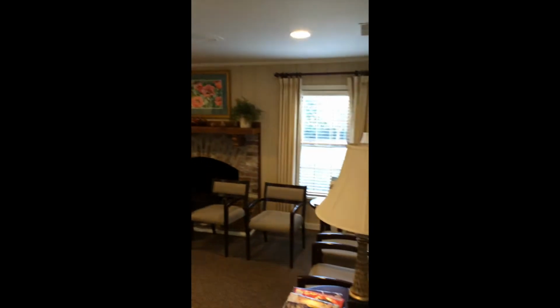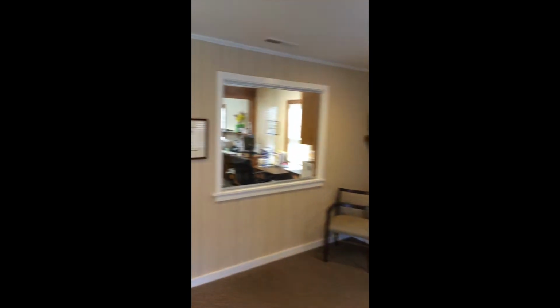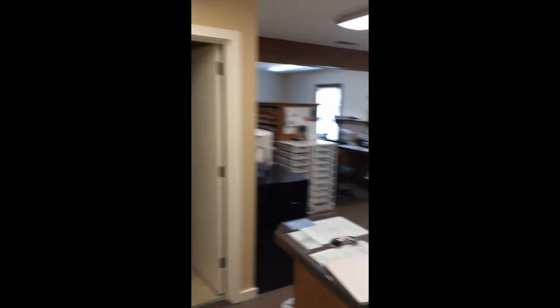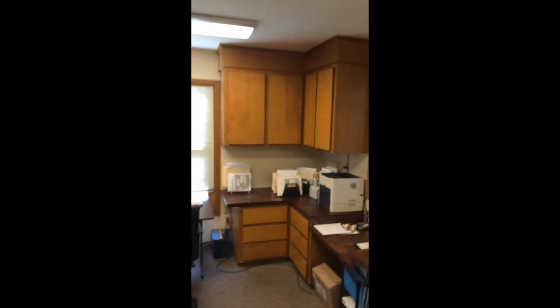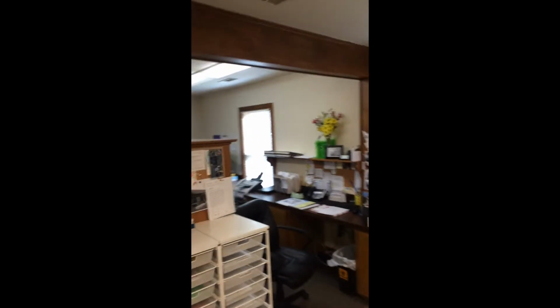I love the way this property lays out because it can be used not only for a dental office, medical office, but it could really be converted to any type of office use. So it's on one story. It's easy to see here.